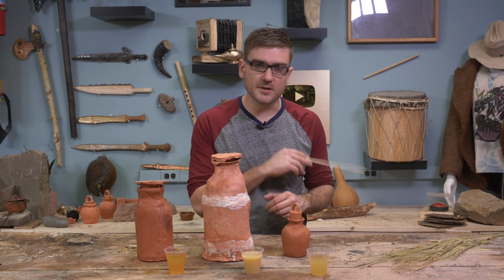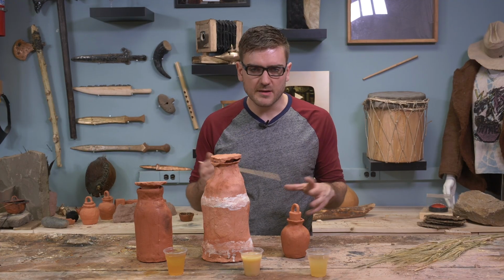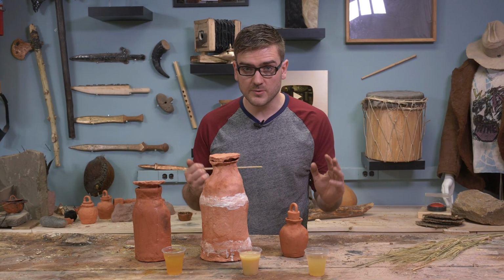Disclaimer, don't do this at home. Don't let random things rot and then taste them. There is a potential for different molds and stuff to get into this and poison yourself. Don't do that. But I'm gonna take a chance. I think I've done enough precautionary measures to hopefully not kill myself.